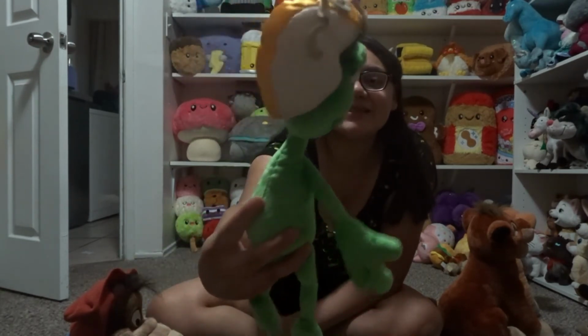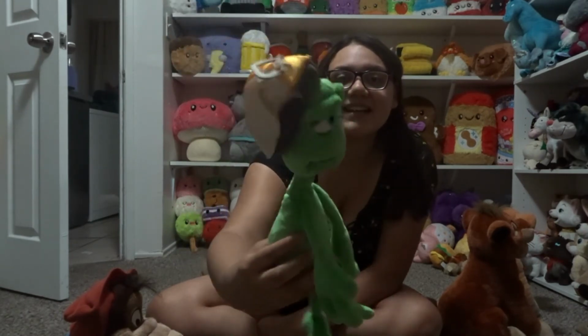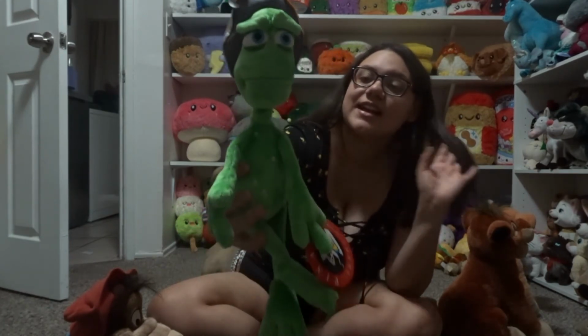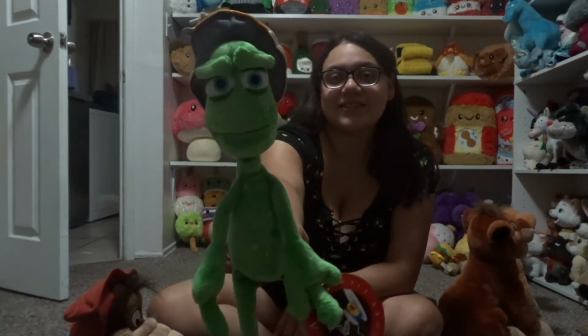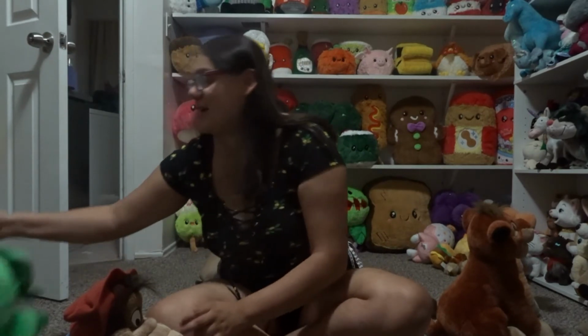I absolutely love him. He's an alien if you haven't been able to tell yet, and then he has his helmet. So he's super cute. If you see him for under 100, I would definitely get him. I got him for $20 because it was a long time ago when I got him, and it was definitely an amazing find.